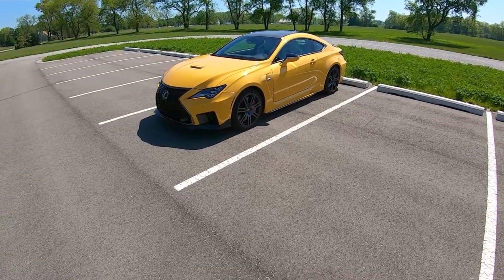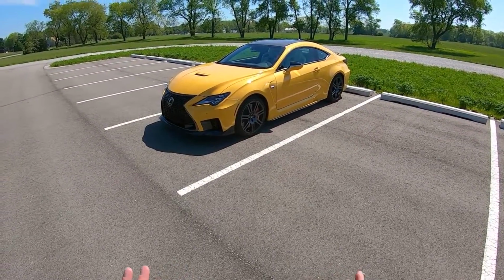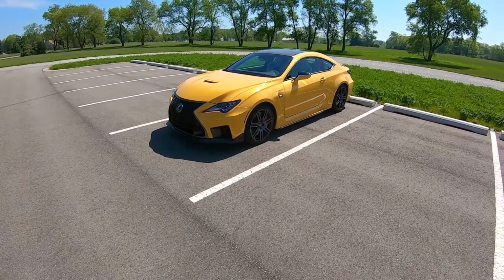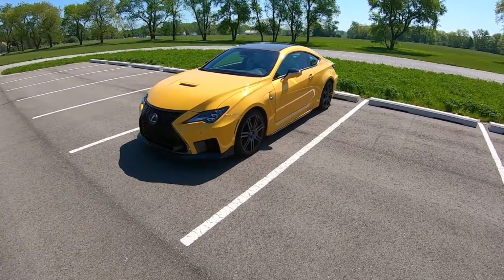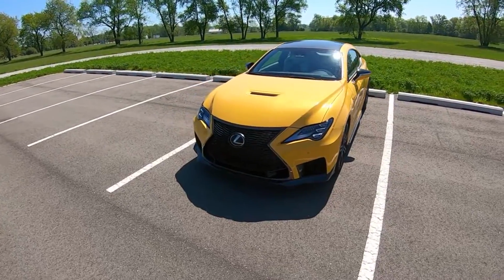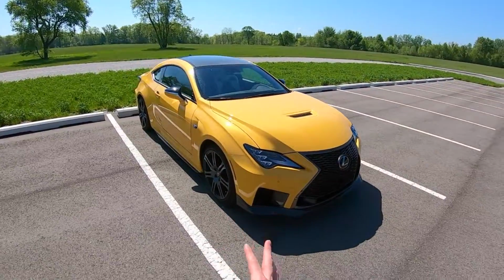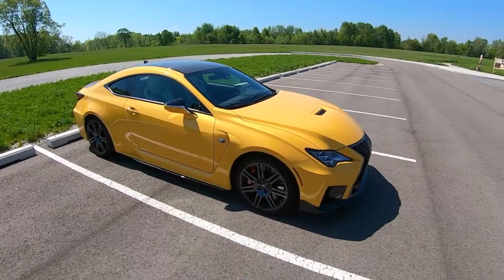Hey everyone, it's Charlie from Daily Motor, and this week we've been spending time with the 2020 Lexus RC F. This is rocking the 475 horsepower 5-liter V8, and boy, what a blast it's been to have around in this bright yellow metallic color. It's got carbon fiber bits.